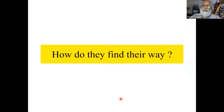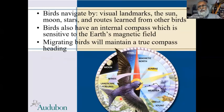Can a bird fly like this? How does it find the way? We know most of the time this is navigation, not migration. I will not take more time.